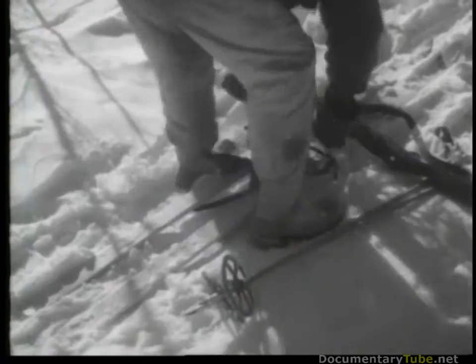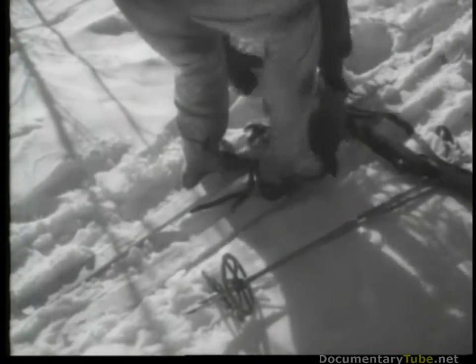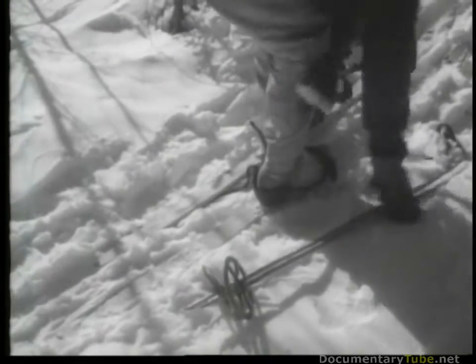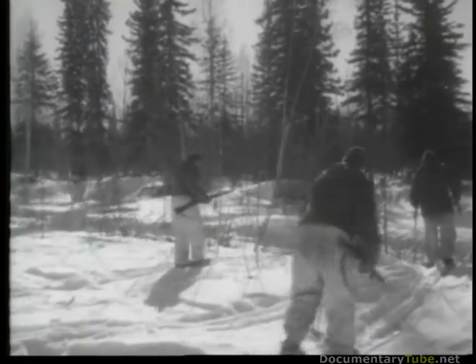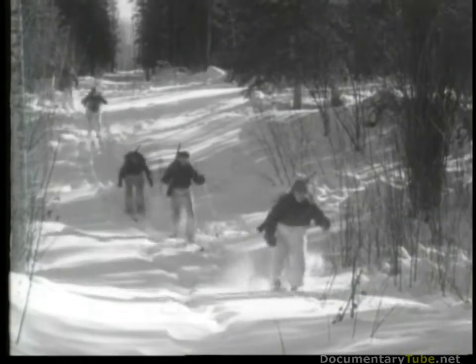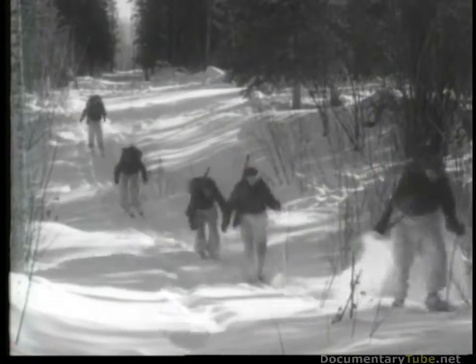The objective has been reached, the enemy station destroyed. But the mission is not yet completed. Equally vital is the safe return of our company. Skis make for a swift withdrawal. When left in this reversed position, the skier steps into skis headed directly for the rear assembly area. Withdrawal has been carefully planned, orderly executed. Nothing is left to chance.